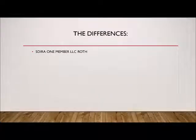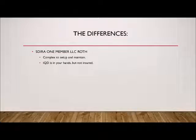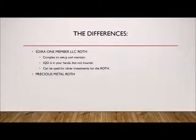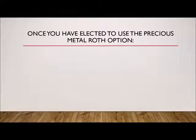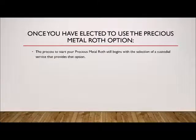So here are the big differences. Self-directed IRA, one-member LLC Roth: it's complex to set up and maintain. The IQD is in your hands, but it's not insured and can be used for other investments for the Roth. A precious metal Roth is simple to set up and maintain. The IQD is secure and insured, with limited investment options after the revaluation, but it can be rolled over to a self-directed IRA later.